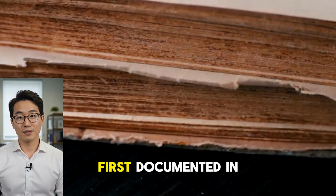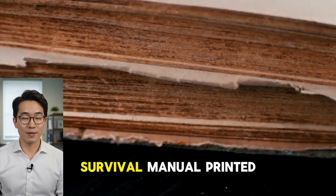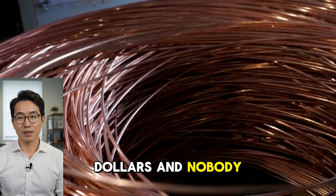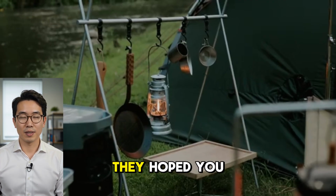Let's begin. First documented in 1891. Then bottled water corporations made sure it disappeared from every survival manual printed after 1985. They buried it because it costs $2 and nobody can patent it. This is the copper current method. This is what they hoped you would never find.